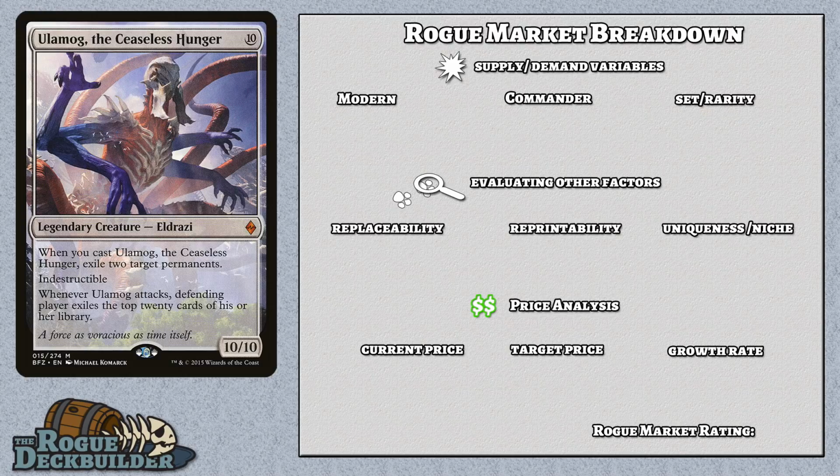Neutral ratings are going to be either rare 2s, so a rare printed out of a second set, or a mythic printed out of a first set. A mythic printed out of a second set is going to get a positive on that marking, and a rare printed out of a set 1 is going to get a negative rating, as there's plenty of them on the supply category, as there's plenty of them out there.